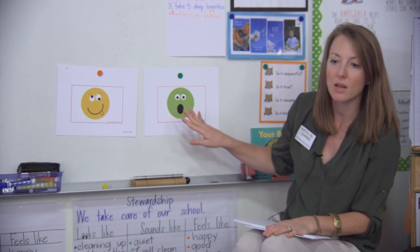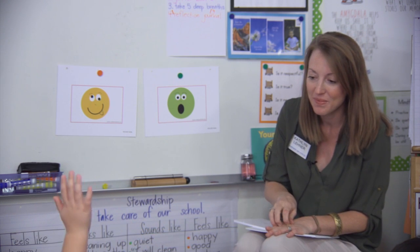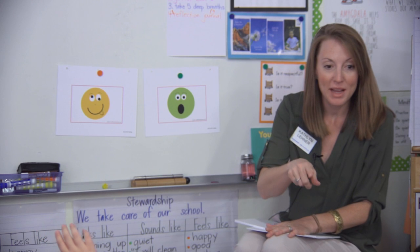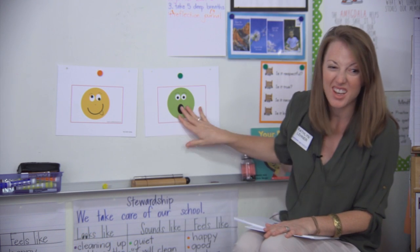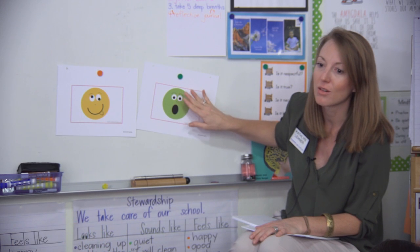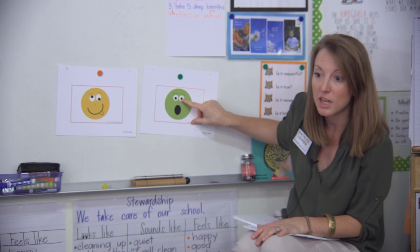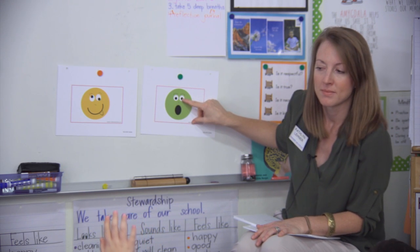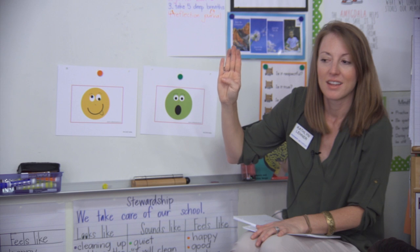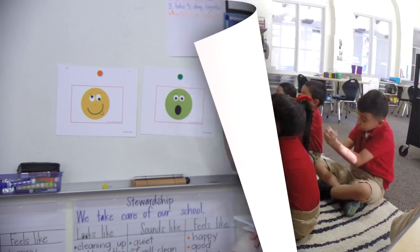His mouth is like an oval shape. Okay, so again, we're focusing on what the face looks like, right? Our mouth is open, and I heard all you. And what did your mouths do? They opened, just like you saw here. So y'all imitated that, and you showed that feeling with your own faces and bodies. Now, even their eyes. The eyes open up. The eyes open up big, right? Big emotions. And if we have those big emotions, we know how to calm ourselves down.